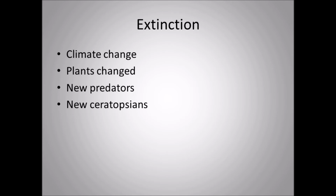The extinction of Nasutoceratops was mostly due to climate change. So the plants were changing, and of course, the temperatures almost stayed the same, but it was actually more likely that it rose probably a degree. But if you go towards, say, Canada, it's actually going to be a little bit cooler.